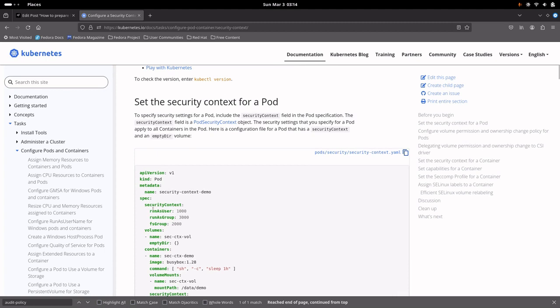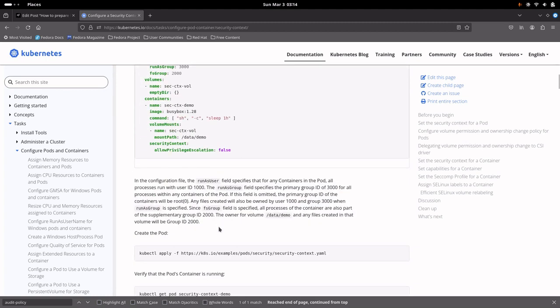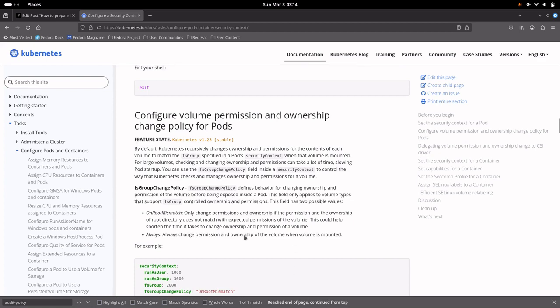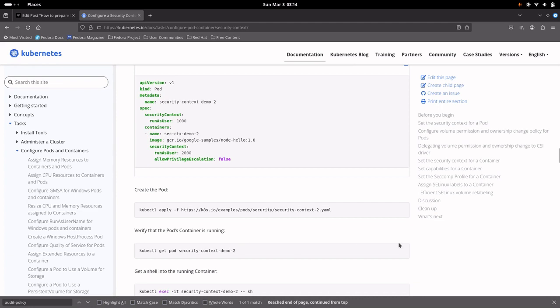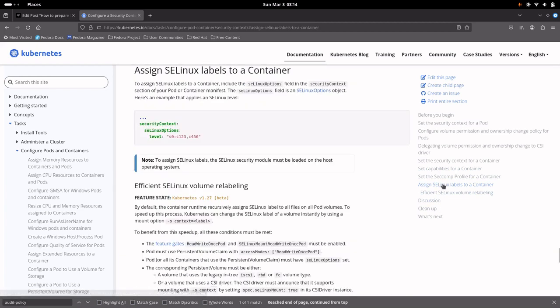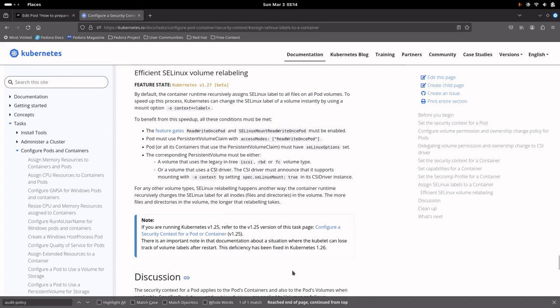So let's say you can enable this configuration in order to run your processes as a particular user rather than the root user. You can enable this configuration for security context to restrict the privilege escalation that can be granted to the pods. So there are different settings that you can configure for these pods. You can just go through all this documentation, like enabling the security context for containers, how we can enable the capabilities, how we can enable the SELinux context, SELinux labels to the containers. So this will help you understand how we can configure our pod and ensure that it is more secure.